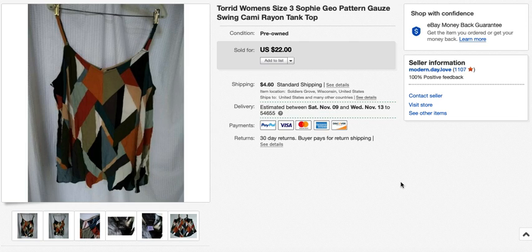This was, I think, my slowest sale that I still consider fast, because anything that I sell within 30 days I consider pretty quick. So this is just a Torrid tank top. The name of it was Sophie, and just a geometric pattern. Pretty cute. Thought I might sit on it till summer, but glad that I didn't. So I paid $4.21 for this and sold it for a best offer of $16 after 27 days, and this was a Torrid size 3.